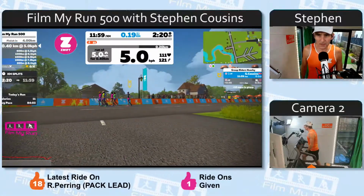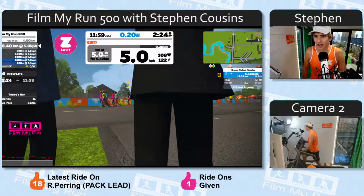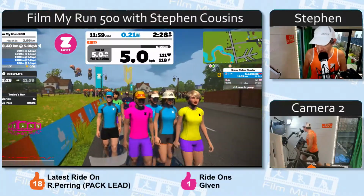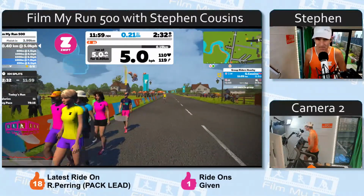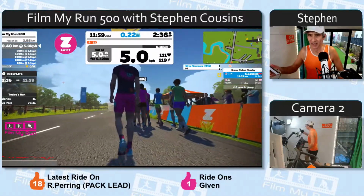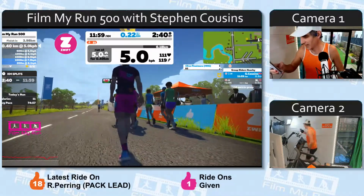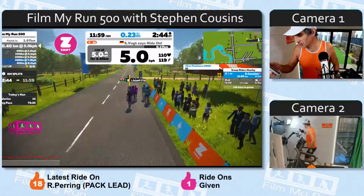So we just walk out these first 400 metres and then we'll speed up and we'll start a slow jog at 5.5 kilometres per hour. $112 for me. We look like we are out for a Sunday walk.